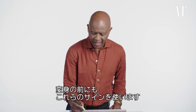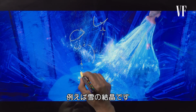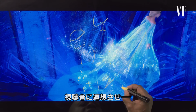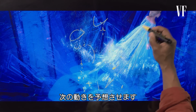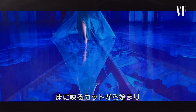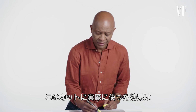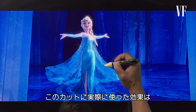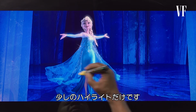And even before the gown actually forms, we start bringing on these signature Elsa snowflakes, almost anticipating it. You get this almost preview of what's going to happen. And then here, we start with a reflection. Bam, all fully formed. And this is all lighting, actually. I don't believe we did effects on this shot. They can just pull these sweet little highlights.